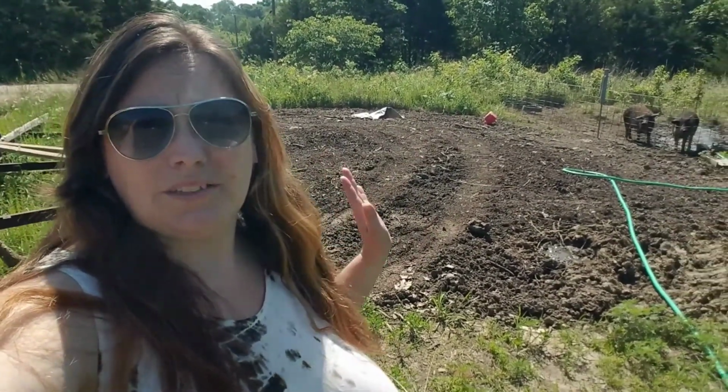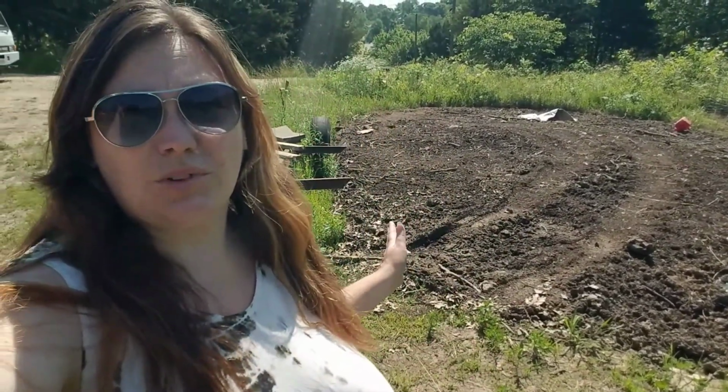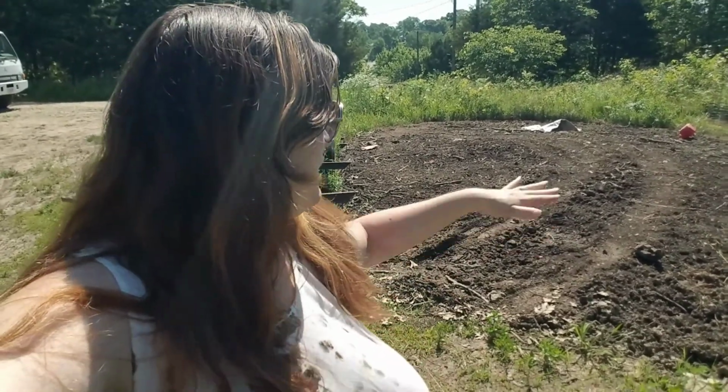This is going to be our new project area. The pigs have been moved off it. They've done an amazing job with killing all of the weeds on it and spreading that compost out. We're gonna have to come through and sift it a little bit, get it spread a little more evenly, and then get a tarp or some hay down on this one to let it sit. And this will be another market garden next year.